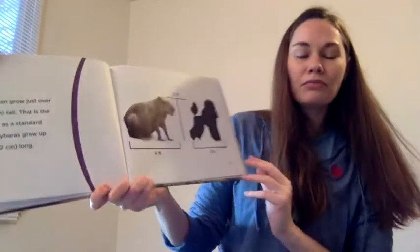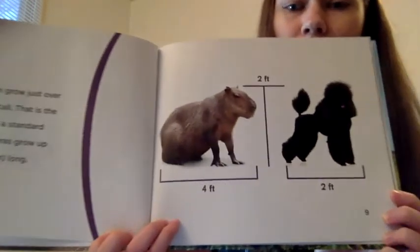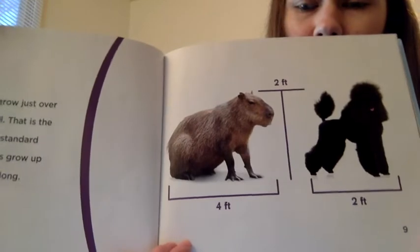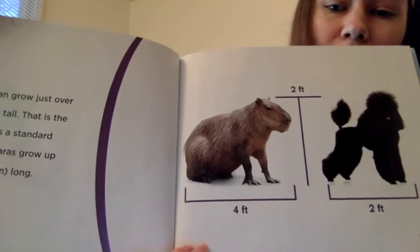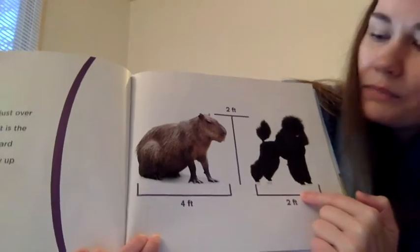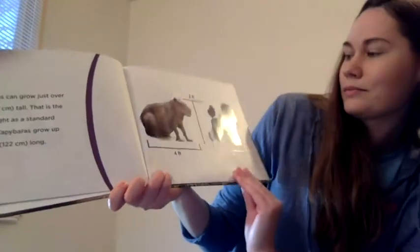They are also very, very tall and wide. Here is a picture of a capybara, the world's largest rodent, next to a standard poodle. Have you seen one of those dogs, a standard poodle? This is the big kind of poodle, not the toy poodle. A real large one. It's 2 feet tall and 2 feet wide. But the capybara is 2 feet tall, the same height, and even wider, 4 feet wide.